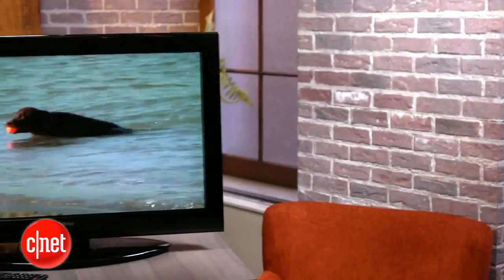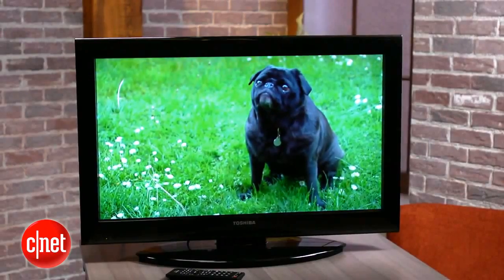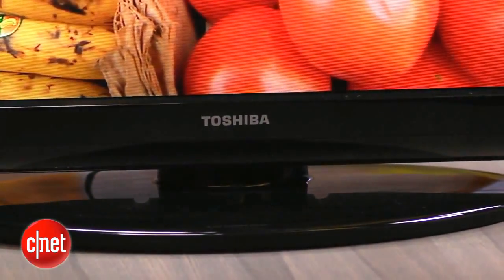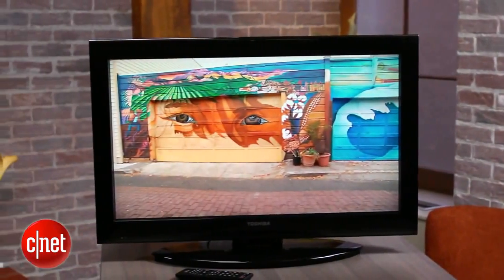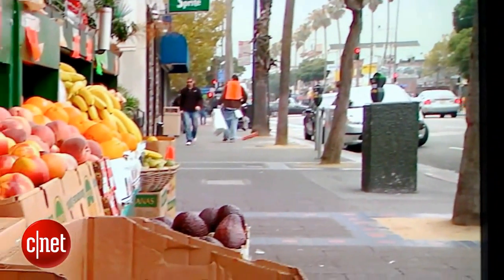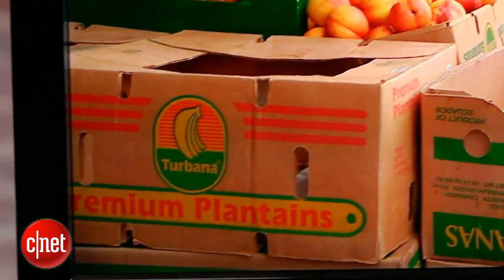As I mentioned, picture quality was a highlight of this television. The set does have relatively deep black levels for an entry-level TV. It competed well against the other 32-inch TVs that I tested. It was actually a little bit better than our current favorite, which is Samsung. This Toshiba's downside, however, is its color accuracy. The colors were just a little bit too cartoony. The flesh tones were a little bit too reddish tinged, but otherwise it held its own.